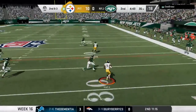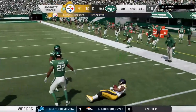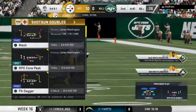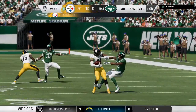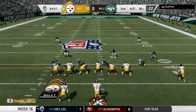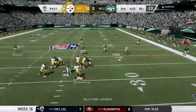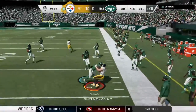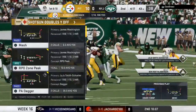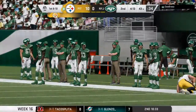Now a fake on the give here as they try the run-pass option. And this won't be enough to pick up the first. A gain of 2, 3rd and 1. Everyone's got to be able to catch the football. Doesn't matter what position you play, but if you're on offense, be aware a ball may come your way. On 3rd and 1, it's Roethlisberger. And he finds McDonald. And he's taken down at the 43, but not before picking up the first. A 5-yard gain on the play.